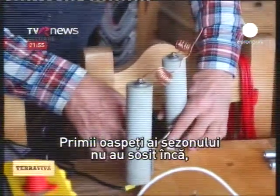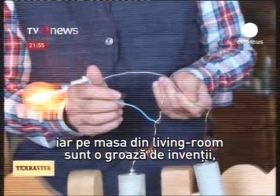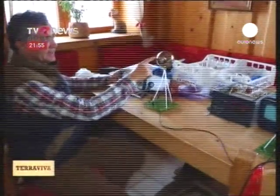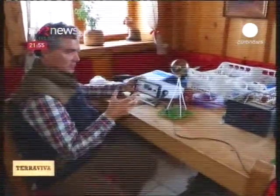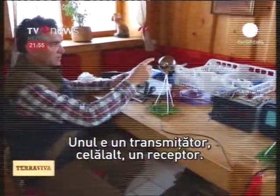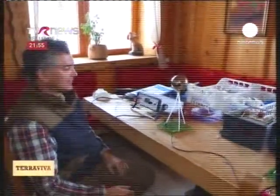The season's first guests haven't arrived yet, and the living room table is a mayhem of inventions, especially so-called free energy specimens. The electric current travels through the air and ends up in these two balls. So you have this exchange between the two generators. One is a transmitter, the other a receptor. The electrons between the two, which are all around us, are pumped into the system.